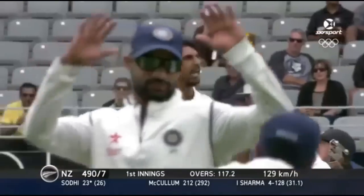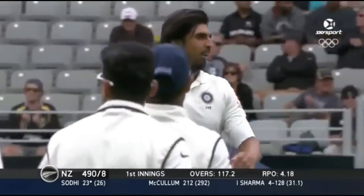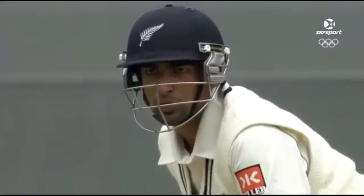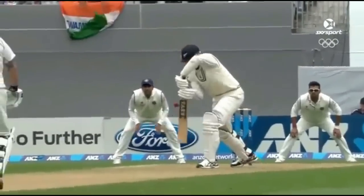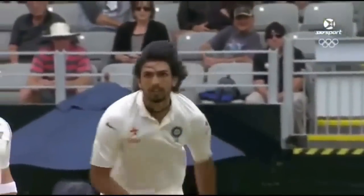Edge, and yes, they hold one. Very, very good catch, and 5 wickets too for Ishant Sharma. Absolutely, Smithy. 5 for on this wicket, which has turned into a good batting surface. And the Indian slips. Rohit Sharma, wonderful catch, low down to his right.